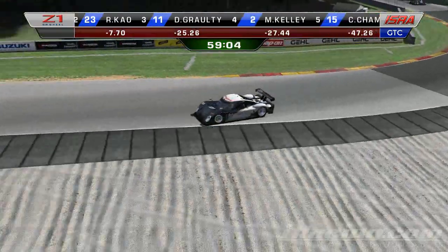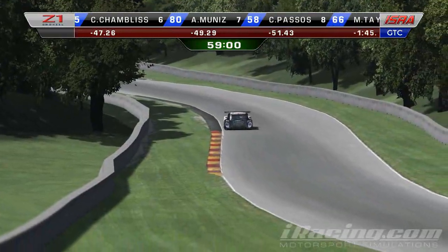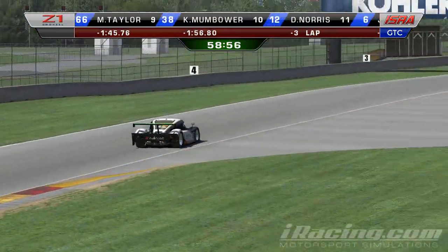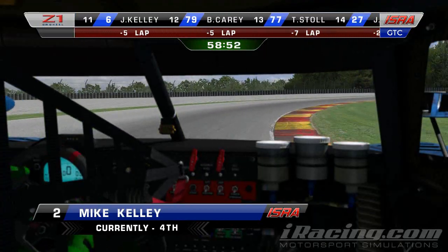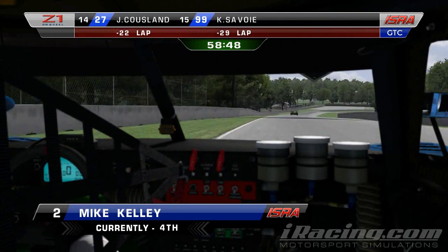And the Daytona Prototypes there, Anthony Muniz going through into Canada Corner at what looked like 1,000,000 miles an hour. These Daytona Prototypes really do fly through there, pushing 175 miles an hour as you head down towards Canada Corner. Now, this is one thing we had talked about in one of our servers there too.